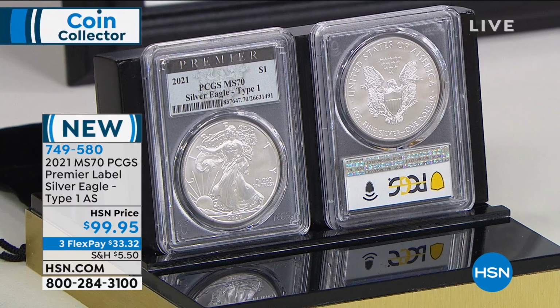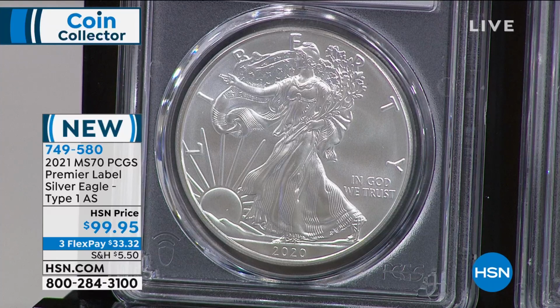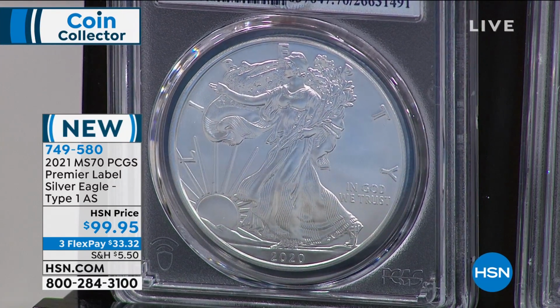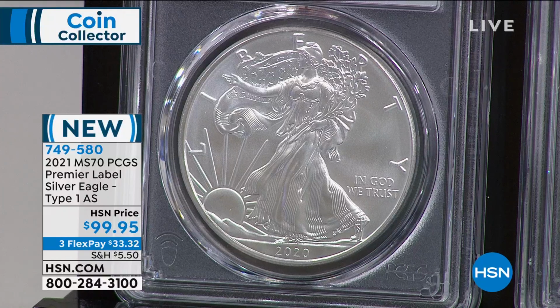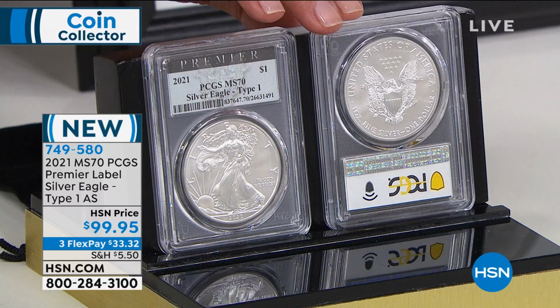And this is, once again, that Type 1, if you will, okay? This is the last of the issue. This is that early coin. It is an auto ship as well, where you get the Type 2 coin. The key to this, certified absolutely, positively perfect. And like I said, as you correctly pointed out, in my exclusive Premier label that you're going to have right there, our Premier PCGS Mint State 70 perfect coin. Like I said, $99. The auto ship's $99.95.